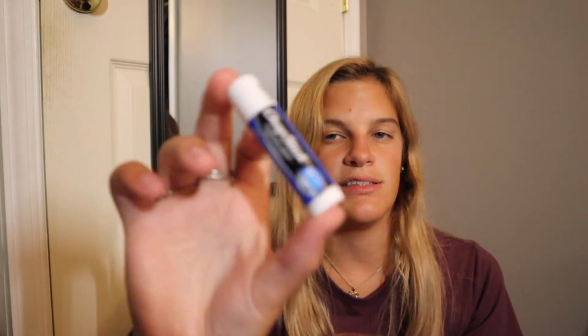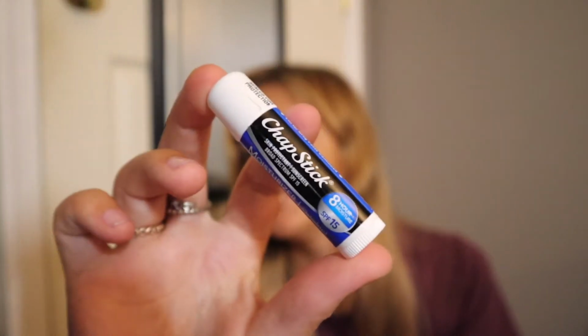The next thing that I have in here is just chapstick. This is just the original chapstick. I like this stuff a lot. This is like my favorite chapstick of all times.